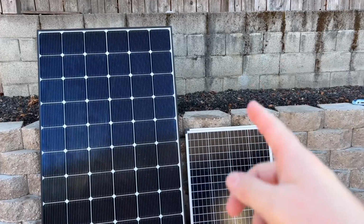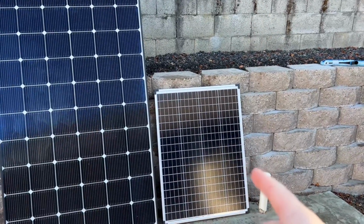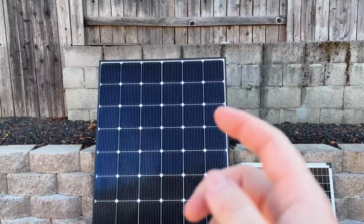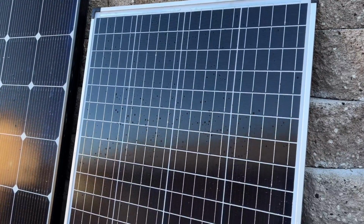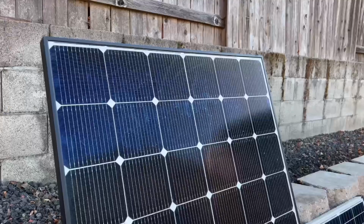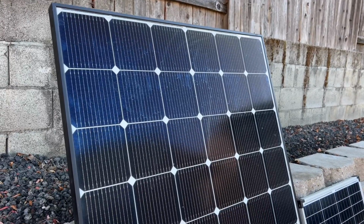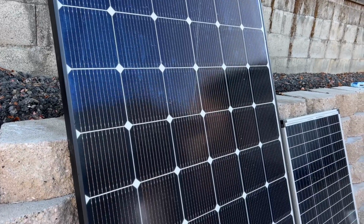In today's video, we're going to compare this LG 335 watt panel against this Harbor Freight 100 watt panel and why you may want to consider something bigger like this. This 100 watt panel from Harbor Freight Tools I bought just recently was $100 for basically 100 watts versus this 335 watt panel. You can pick these up used anywhere from about $100 to $200 depending where you live.